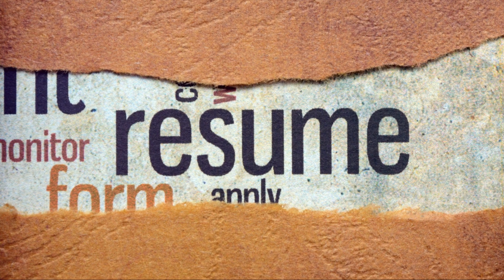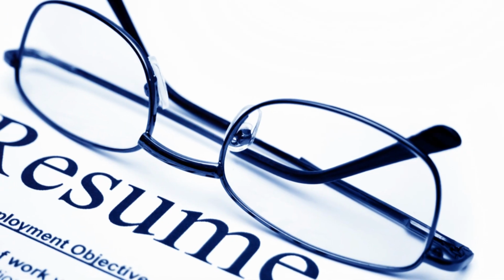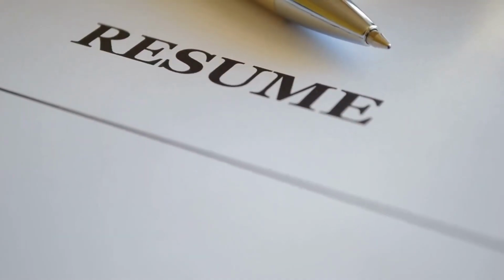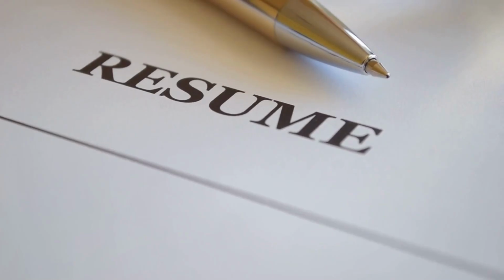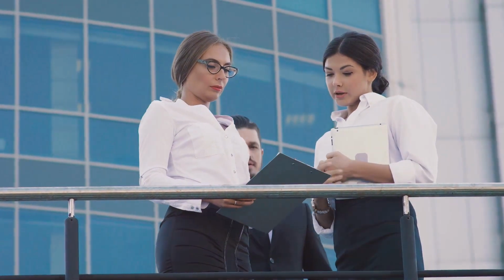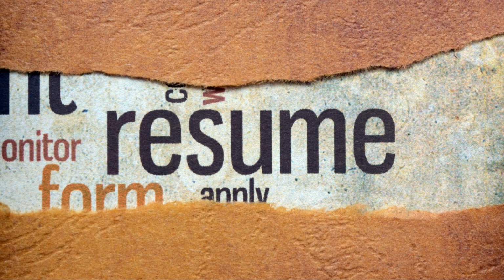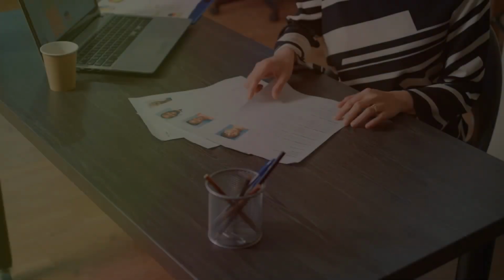A professionally presented resume can be the difference between landing an interview and getting lost in the dreaded no pile. It shows you're serious about your career, detail-oriented, and that you've taken the time to present yourself well. Remember, you only have one shot at a first impression. Make it count with a resume that demands attention and leaves a lasting impact.